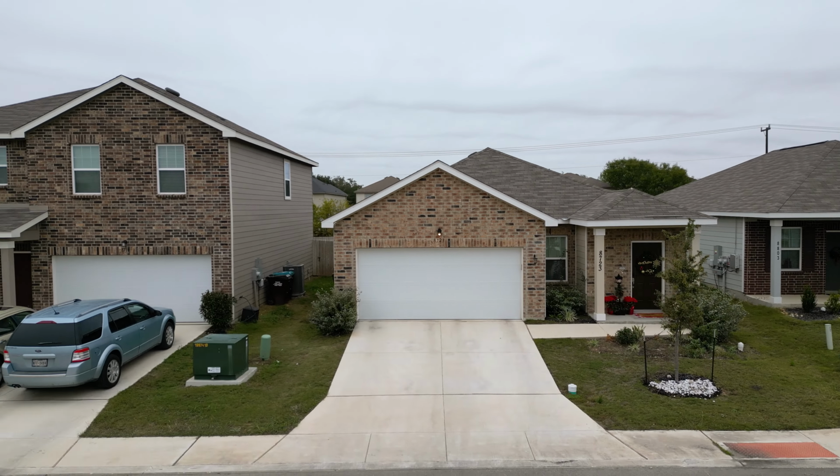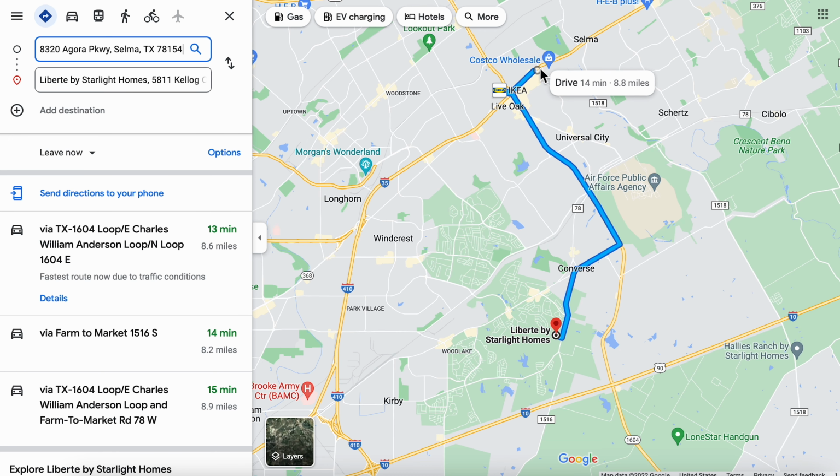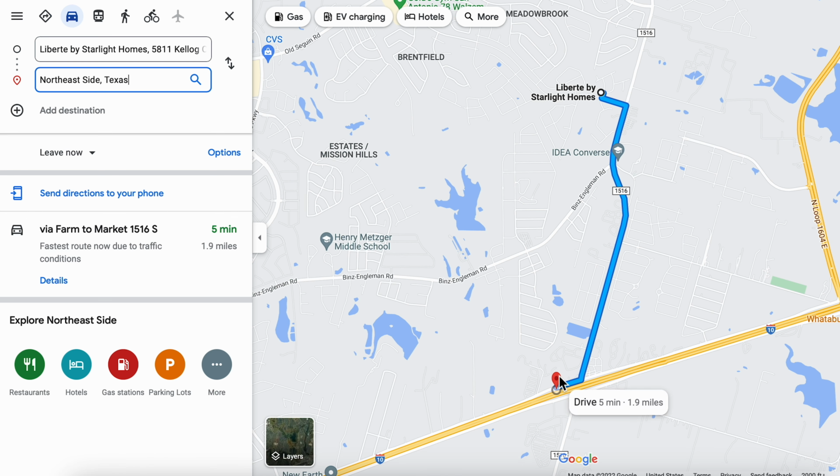Of course, we're outside of the city limits, so our tax rate is 2.12, so can't beat that either. 2.12 tax rate is below the city of San Antonio, so it's nice. You also have the 35 corridor, about 7 minutes down the road. Yeah. You have I-10, which is a booming corridor that takes you all the way to Houston. So the schools are super located. They're all within 4 miles, and that's from elementary all the way to high school.